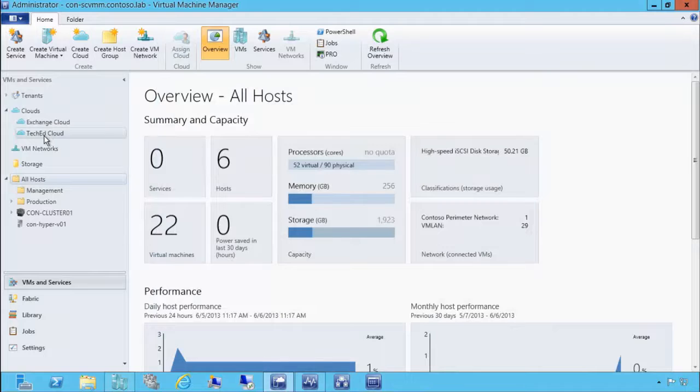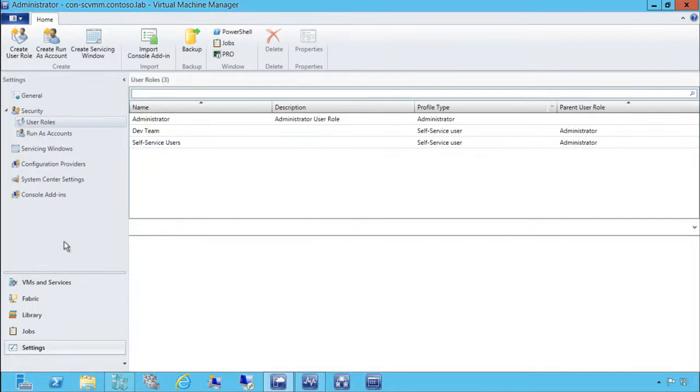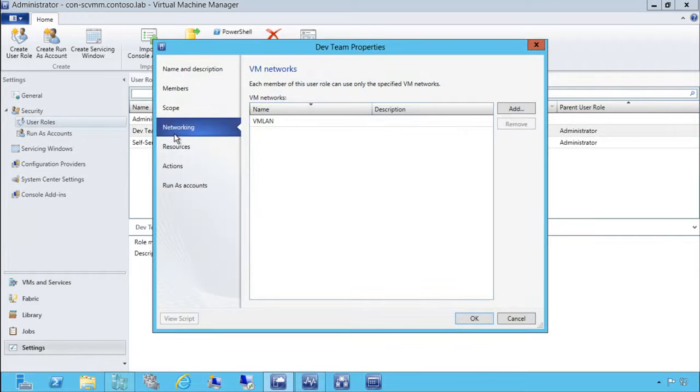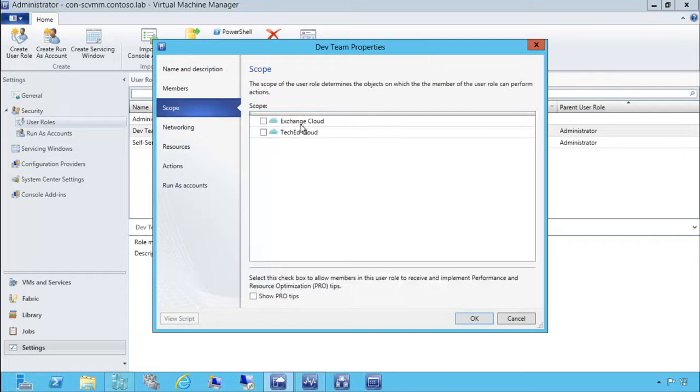There we go, so there's our TechEd cloud. And I can assign that to a certain group within my environment. So I can say, OK, I'm going to delegate this cloud and access to this cloud to a certain set of users within our infrastructure. And I've got a dev team here that I've created in VMM. So it's just a role, an account, effectively. Its members are, in this case, just contoso/dev, and I'm going to give them access to the TechEd cloud that we just created.